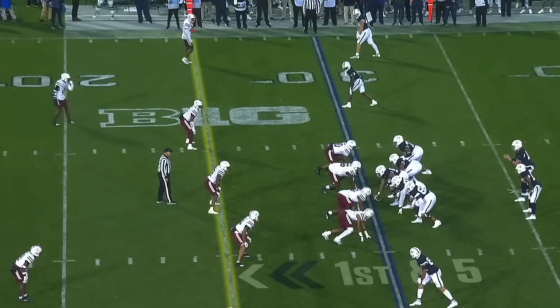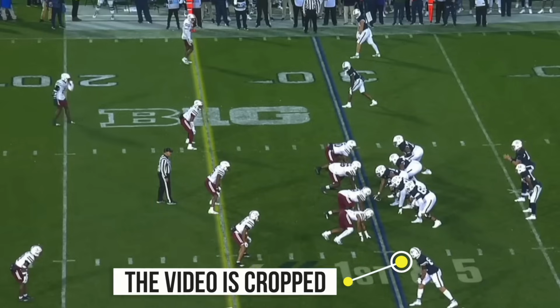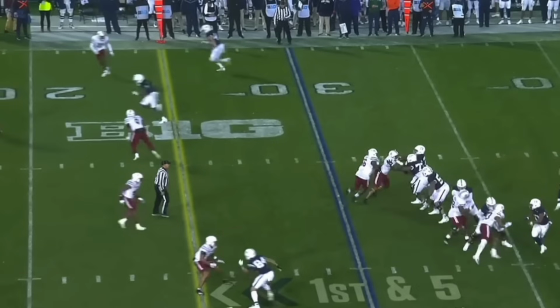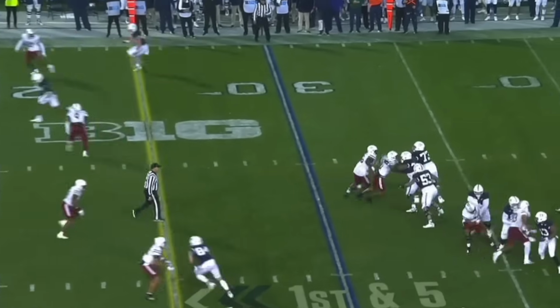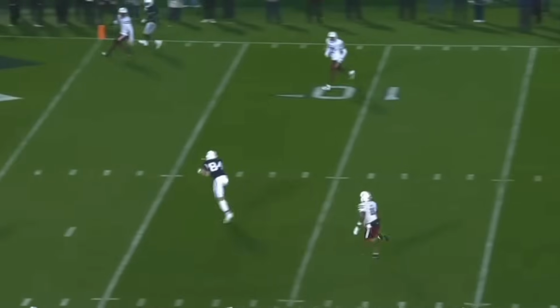So let's take another look here of him in the slot and just watch the move he puts on this, I think, linebacker safety here. So right here, he kind of hits not even a rocker step, but just this shoulder drop move that you see some receivers do. Just take that inside route, and he's open right up the seam, and he's going to catch this and walk into the end zone.